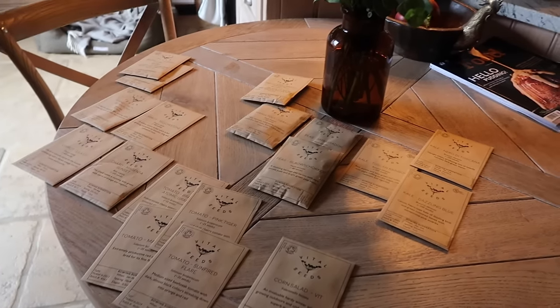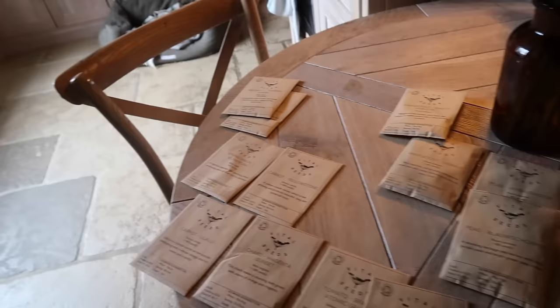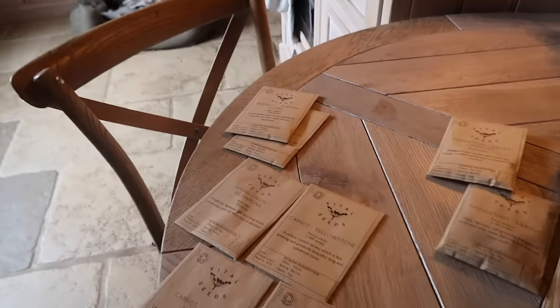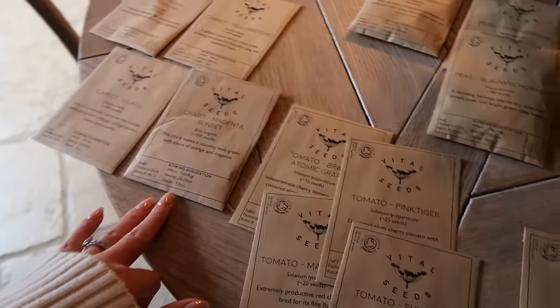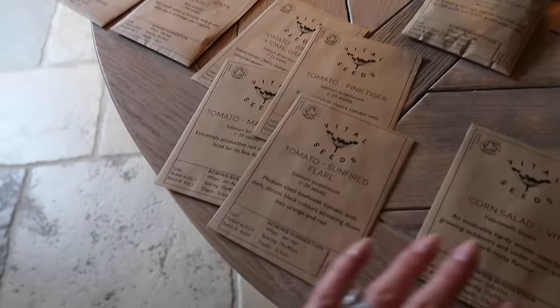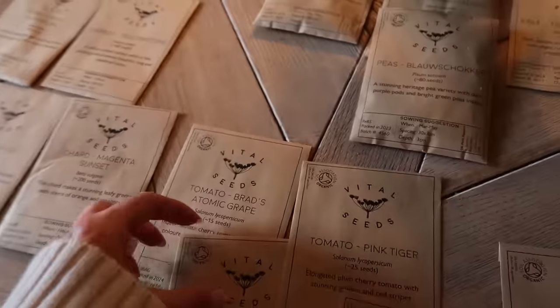I did a little bit of organizing, and this little wave down here, these are ones that I can actually start to grow now. I've already started some different chards. I've got a few different tomatoes here. In fact, four different tomatoes. I'll pop the photos of them on the screen here.